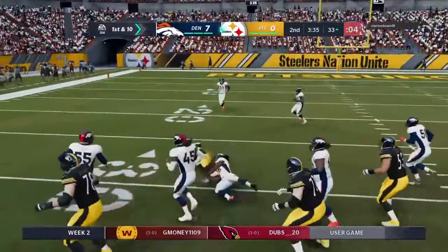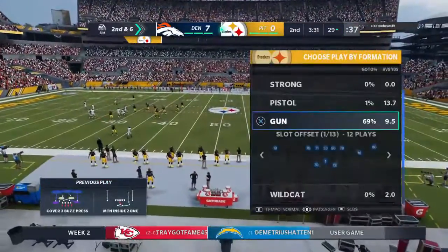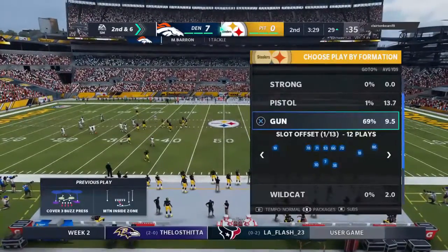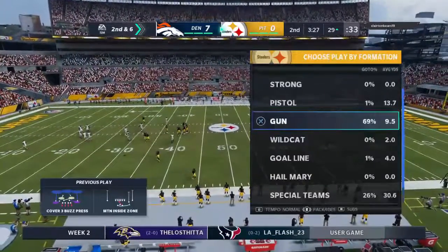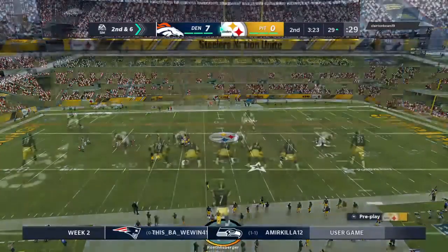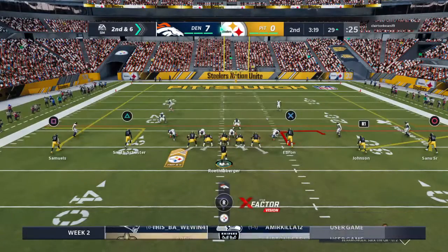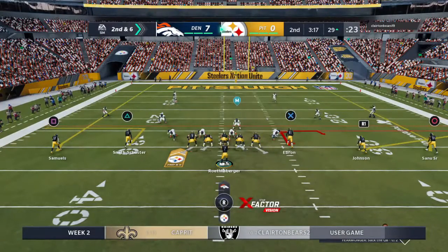Shotgun handoff to Samuels. Works his way inside the 30 on a pickup of 4. The ball carrier. I feel like I could see what he was thinking on that carry. Wanted to follow that big tackle through the hole. Ended up only getting 4 yards on the carry. I think he had designs on that one being bigger. And they'll work from the 29 on 2nd and 6.